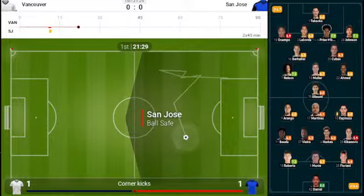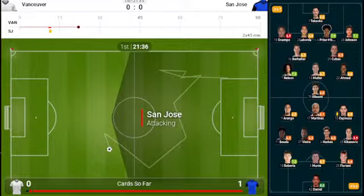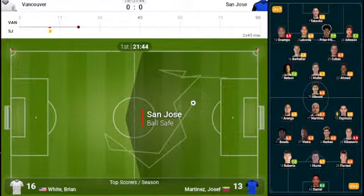But there have been some inroads here for San Jose. It hasn't been a purely counter game plan yet from Bruce Arena's squad through 20 minutes. Berhalter again going the long diagonal pass. They're really testing Kikanovic versus Ahmed, and so far Kikanovic is up to the task.